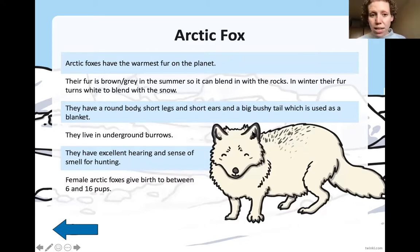He has a short body with very short legs and short ears and a big bushy tail, which is used as a blanket. So they'll wrap their tails around them to keep them warm. They have excellent hearing and a sense of smell for hunting. And their babies are called pups.